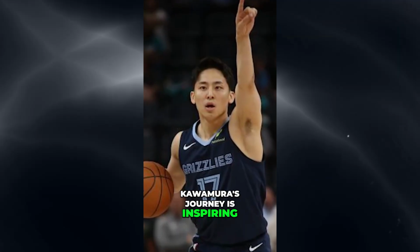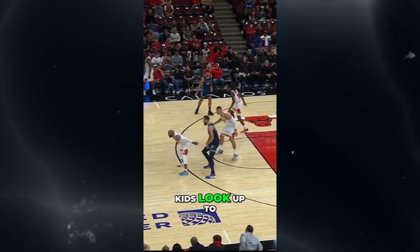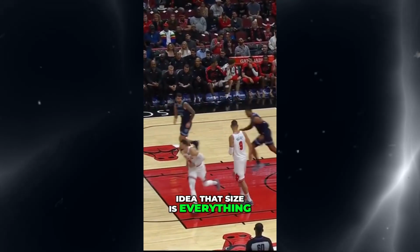Kawamura's journey is inspiring people around the world. In Japan, he's already a hero. Kids look up to him as proof that you don't have to be the tallest or the strongest to succeed. And in the NBA, Kawamura is challenging the idea that size is everything.